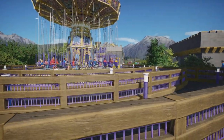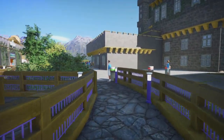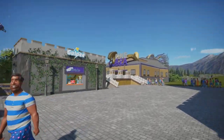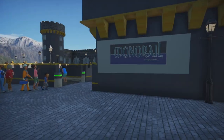Put down this flat ride as well. I think this is Michael from MJ Games' favourite flat ride, the swing chairs. I made a custom fence to go with it. Nice purple and yellow colours there of this area. And some great sightlines, some great views for that.